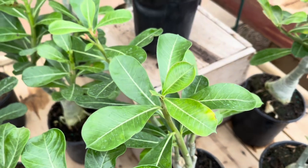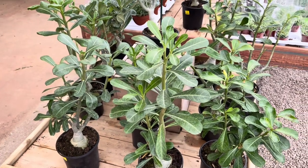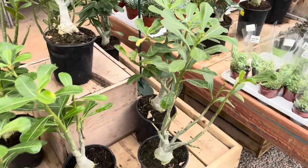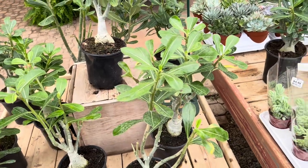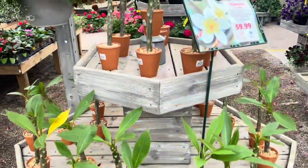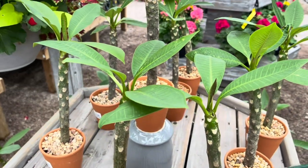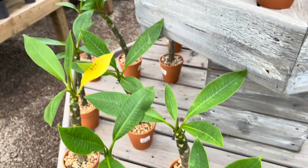Such a stunning beauty, and as they get more mature, you can lower the soil or up pot them and expose more of the caudex. Over here they've got the plumerias. Now plumerias like full sun, as much sun as possible. I would say 12 hours each day in the summer would be ideal for this plant. They're only $10. They're single stemmed at the moment. Once they bloom, they tend to branch.